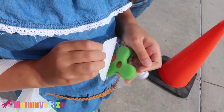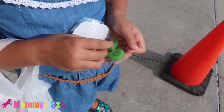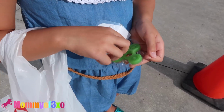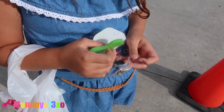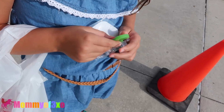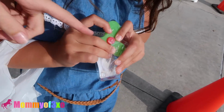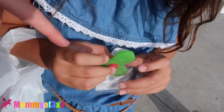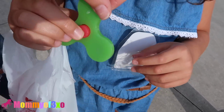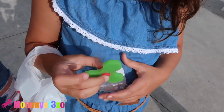So Alayah's going to open hers. Don't drop the pieces because then you won't be able to eat it. That's probably going to be a really sticky mess. That's why I'm doing this. Yeah. Oh, I smell it. It smells good. Look, you hold it. You hold one with that finger. And then spin. Spin. Oh, wow. That's so cool.